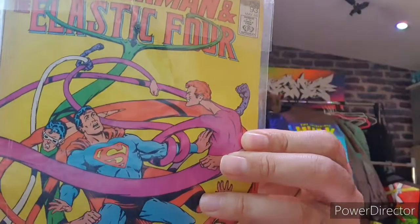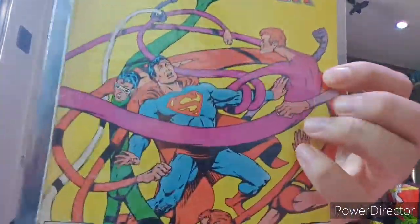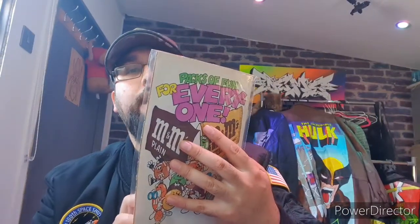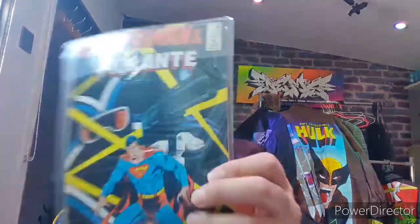Next up we have issue 93, Superman and the Fantastic Four. Sorry, not Fantastic Four, Elastic Four. Great cover, that one. And then next up we've got 94, Superman, Harbinger, Lady Quark and Pariah. They don't make these names easy to pronounce, but I'm trying my best. Then we have number 92, Superman and Vigilante.